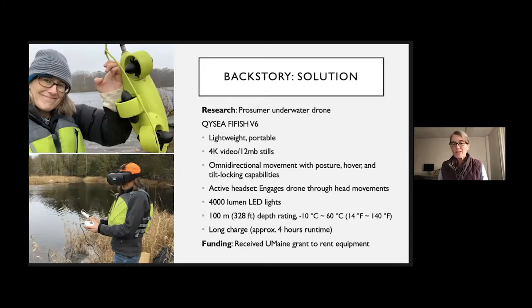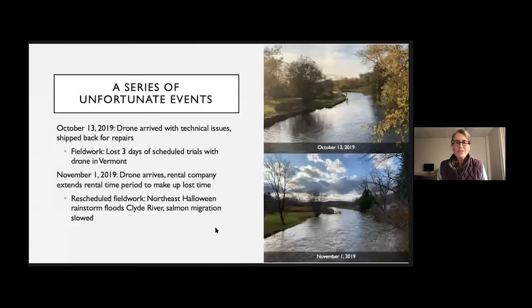And one of the most incredible aspects of it is it has an active headset. So it engages the drone through head movements. It has lights, a really decent depth rating at 100 meters, can run in cold water, and it holds a long charge. So I procured some funding from the University of Maine to rent the equipment. I wasn't sure if I wanted to go in the whole way, and I got a grant to rent it.